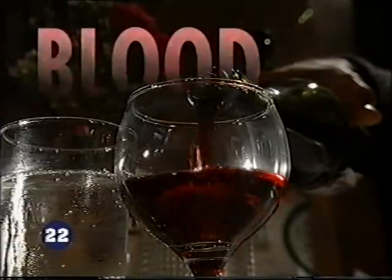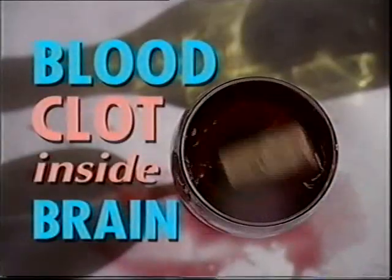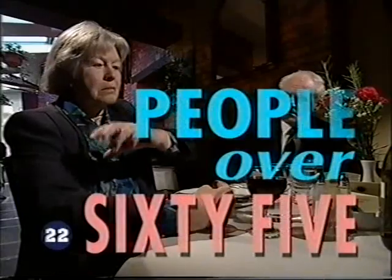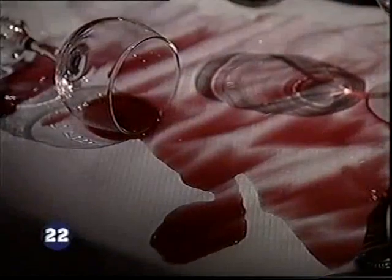Strokes are caused when the blood supply carrying oxygen to the brain is suddenly and seriously interrupted. In 85% of cases, this is due to a blood clot forming inside the brain or travelling there from another part of the body, such as the heart. This type of stroke is more common in people over 65, but in a few cases, and more often in younger people, strokes are caused when a blood vessel inside the brain begins to leak or hemorrhage.